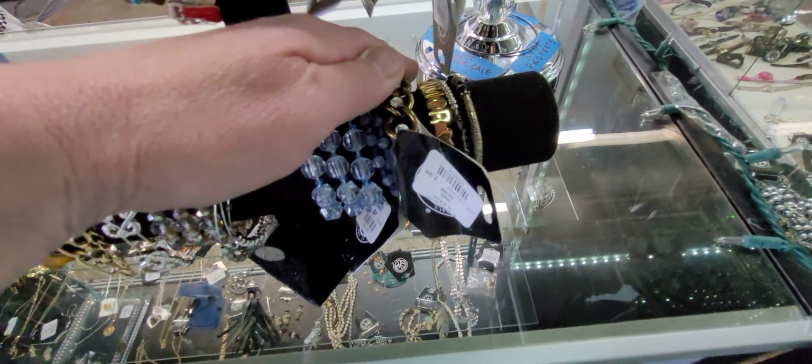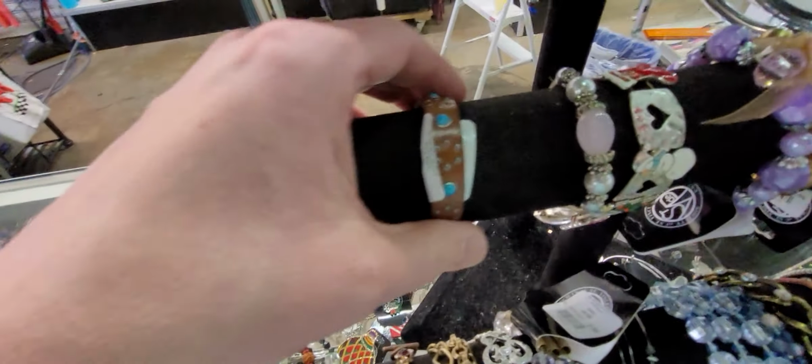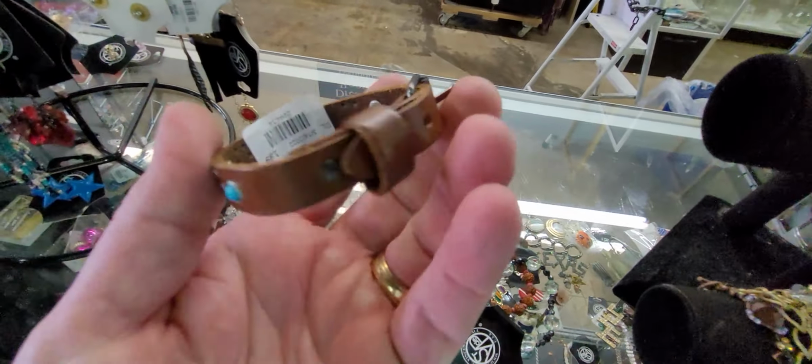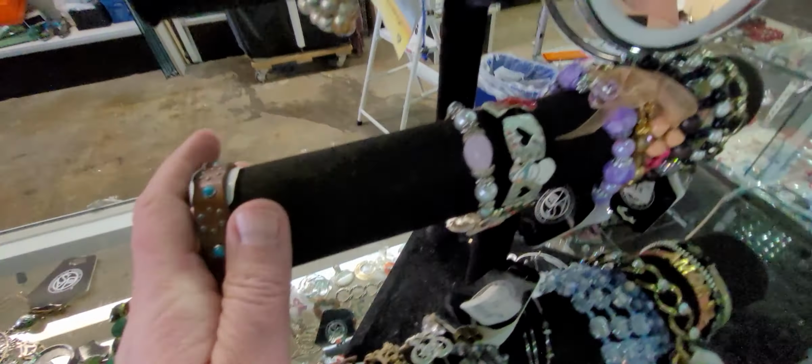What is this? Spangle bracelet. Okay, here's the reason I took this off. I wanted to see this one. I'm gonna pass on it though.